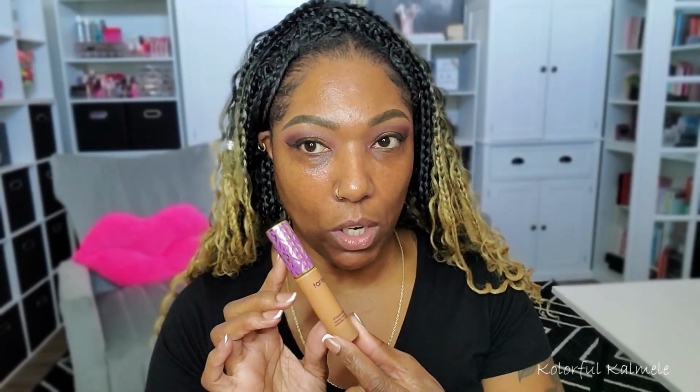I'm going to do a little bit of correcting with my Tarte Shape Tape before I go in with that foundation, because these dark circles are kicking. All week my dark circles have been kicking. And I've been getting sleep, so I don't know. And I've been drinking water.